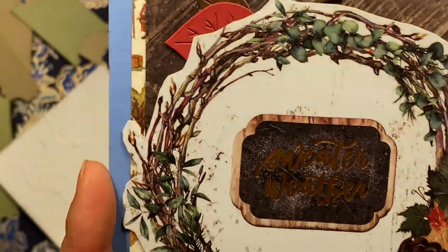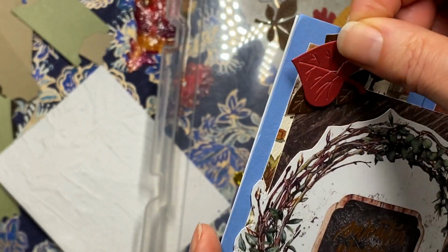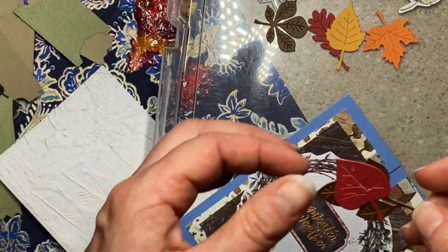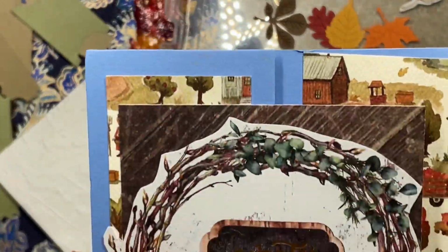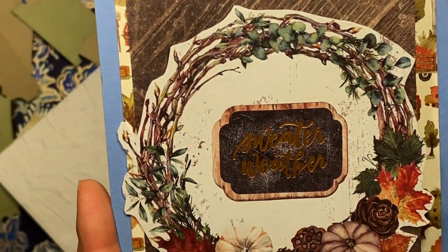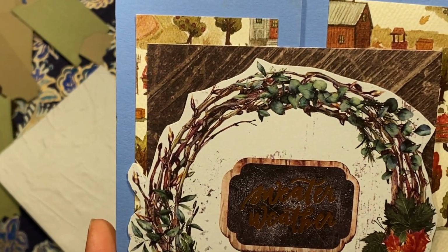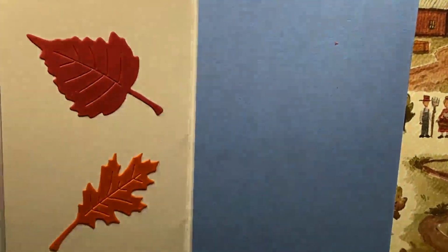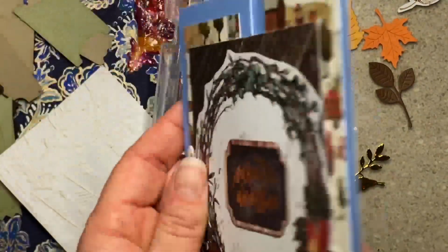Let's look at this. So she's got this big wreath and then her sweater weather sentiment and some more leaves in the pocket. Oh, I like that one too. Look at that with the multiples on the stem. Really cute. And then this paper. Oh, I think that's the paper that I had in something the other day for a fall card. And then it opens up. Oh, and then she's got some here. And see, she didn't write in it, so I could reuse it.